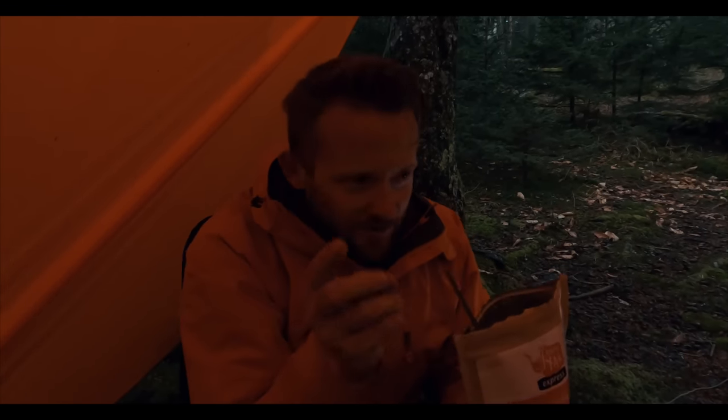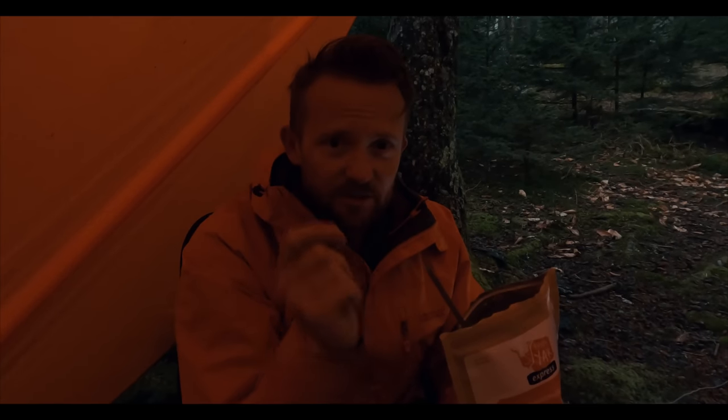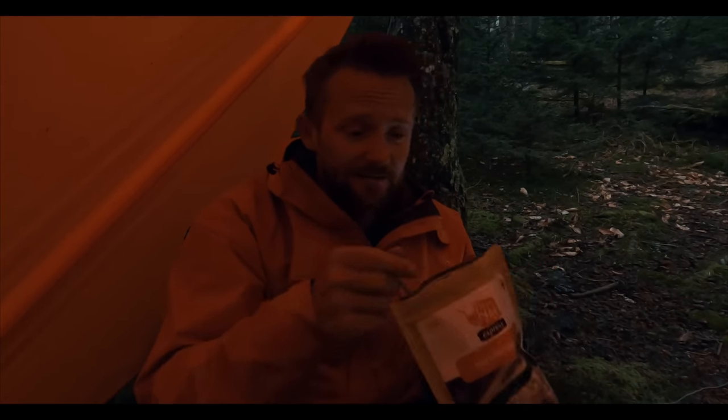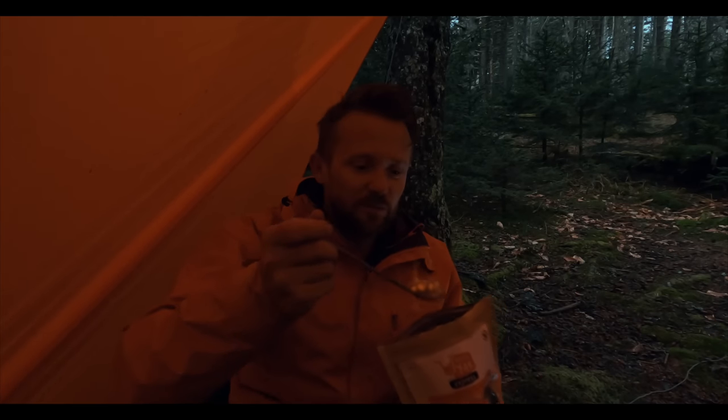Okay, as far as the weather goes, I did just get a little bit of service and it shows a severe thunderstorm coming this way. My guess is within 45 minutes it'll be here.